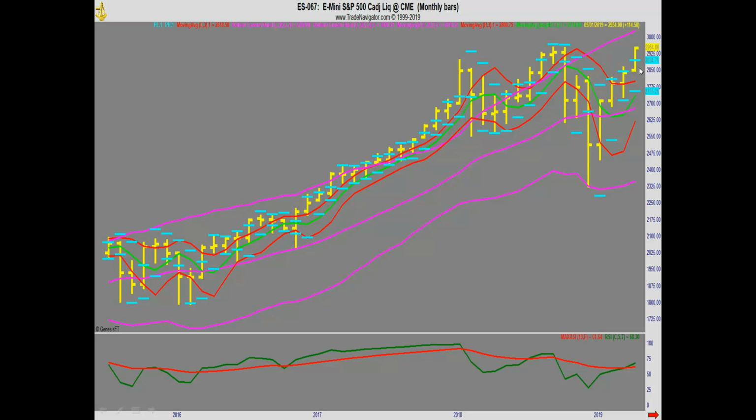But in this case, it would take a break of 28.44 right now to fulfill this pattern or indicate a sell coming off of the pattern. I don't trade this personally. I don't trade monthly charts, but I see the pattern is here, and I think it might be something to look for in the big picture.